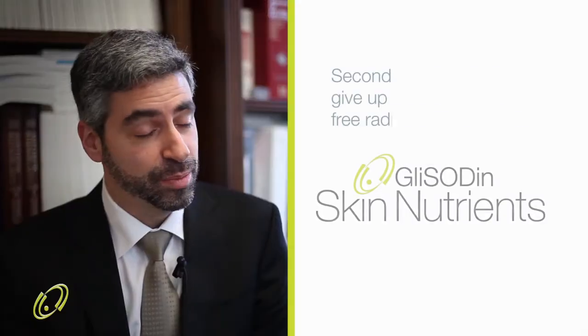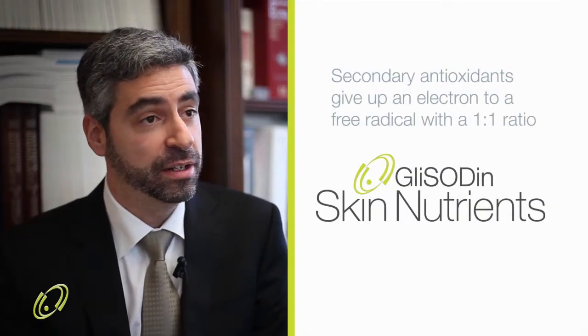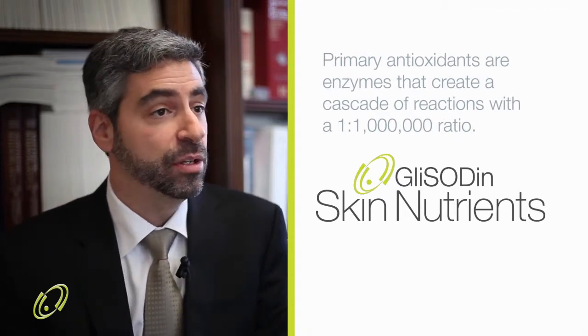Because it works in an enzymatic way, it gets reused, and in fact each one SOD molecule can neutralize up to 1 million oxygen-free radicals, as compared to the other antioxidants which you get from berries and other components such as that, where with each oxygen-free radical, the antioxidant is then destroyed and can't be used again. So we know that the SOD is the most effective of the antioxidants.